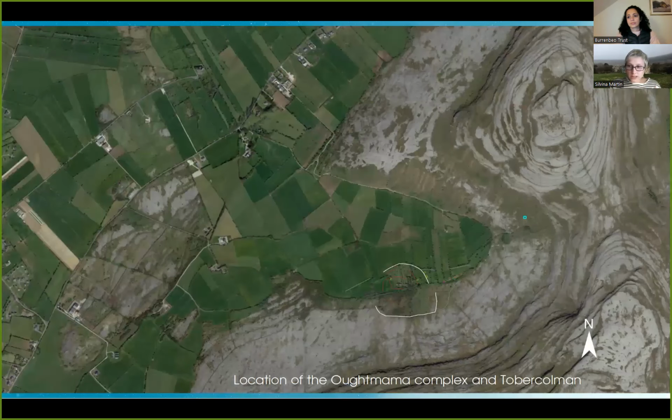We come closer now, as a close-up, to the side valley where Oughtmama is situated. I have marked the outer enclosure in white, more or less where we know there was the complex of Oughtmama. And this little blue square is the Tober Coleman. This is the Holy Well, and probably belonged to this complex.